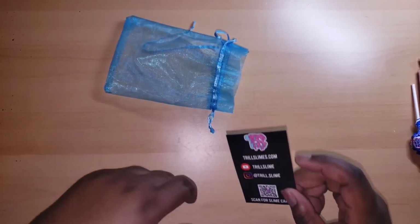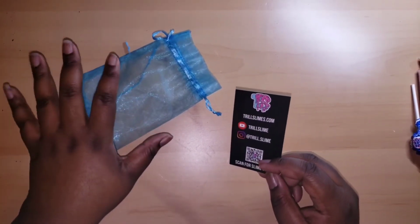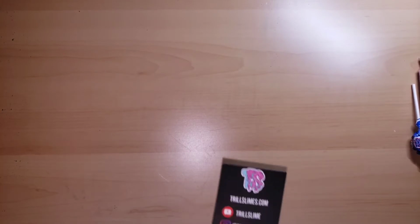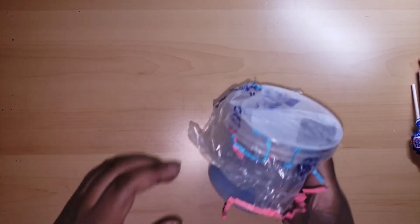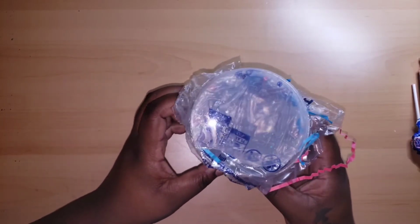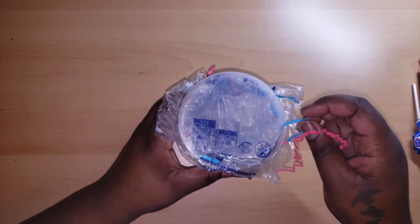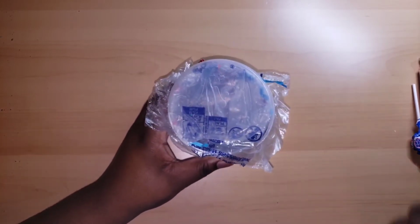Another fun fact is that Trill slime was one of the first slime shops I've ever purchased from, and I did purchase from her multiple times when I first started to buy slime. And then another extra is the free 12 ounce that I won from the raffle. Also with the raffle, it came with a gift card for free slime in her shop.